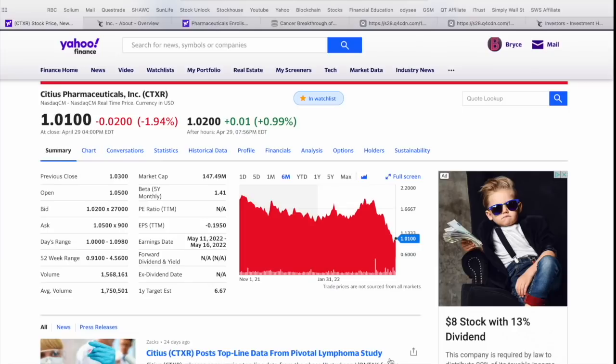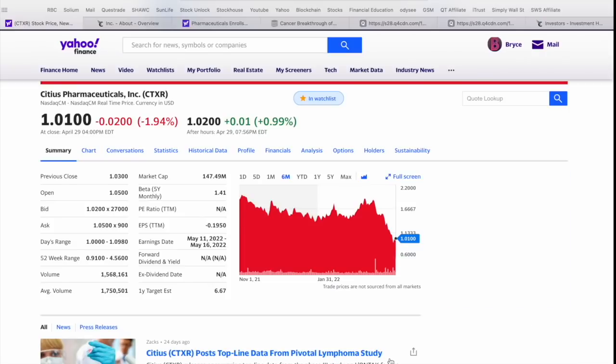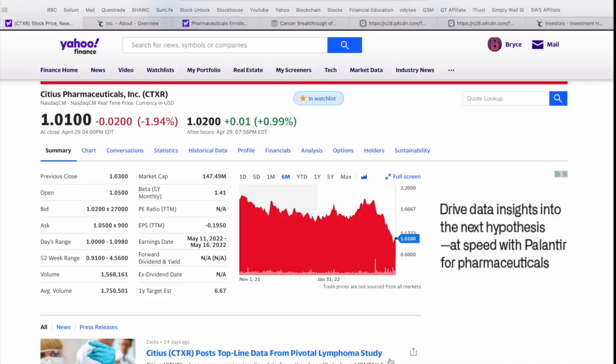For those of you who maybe aren't super familiar with this company, it trades under the ticker symbol CTXR on the NASDAQ exchange in the United States. As you can see, it closed out Friday's session last week down 2 cents on the day, or about 2%, to finish the session at $1.01 US. And you can see relatively flat in after hours trading as well, with a 1 cent move to the upside, or about 1%.